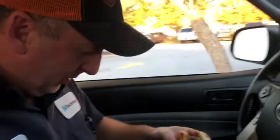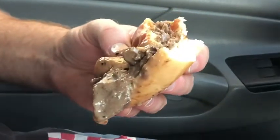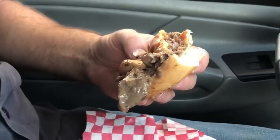But I don't know, let's see. Try another bite. There's a mushroom. Found one mushroom so far. So it's kind of light. To me, it seems like the steak was cooked in, like, a mushroom gravy. Almost. So I'm not sure about this one. I'm not digging it too much.